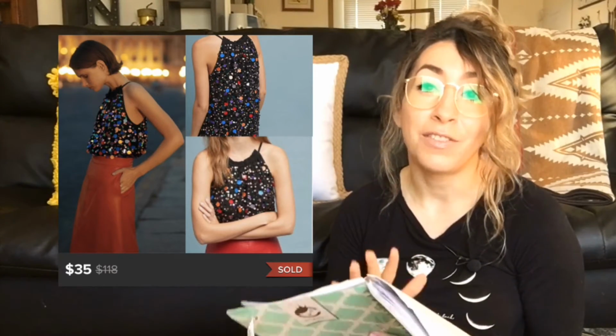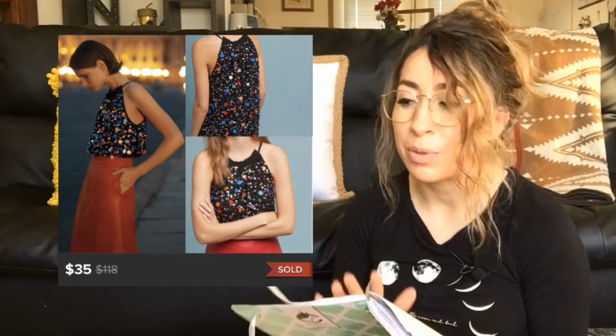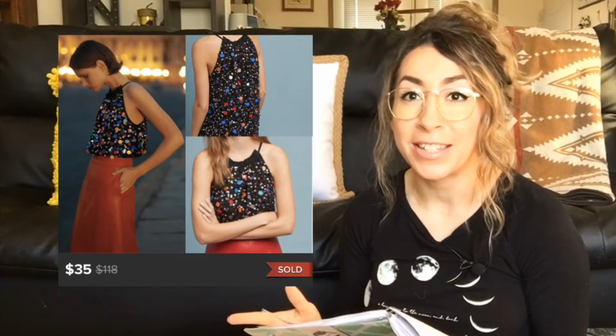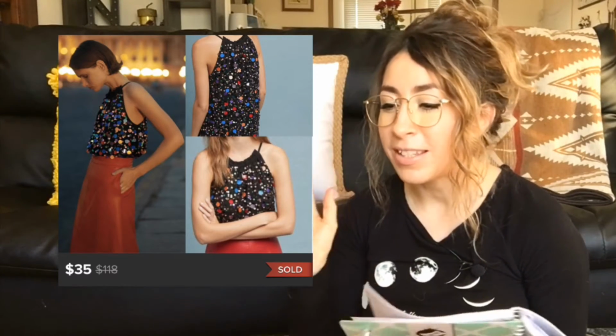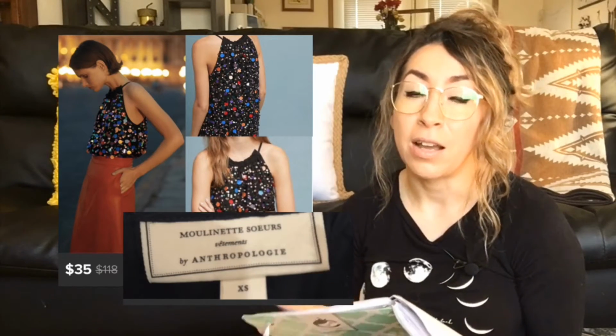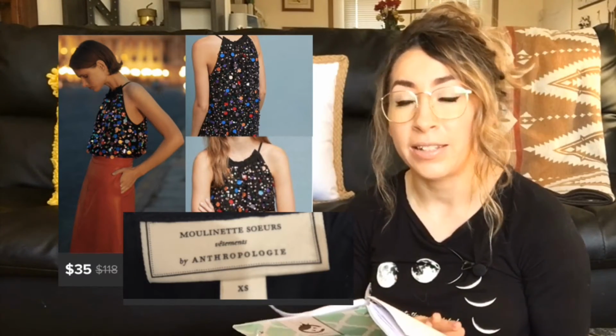And I actually left this top behind at the thrift store when I was sorting through my cart. And when I got home that day, I was researching the items that I did purchase on Google, and for some reason this tank top just kept sticking in the back of my mind. So I went ahead and Googled it, and I realized that it was completely sold out everywhere, and I couldn't find any listings on this tank top. So I knew I had to go back and get it.